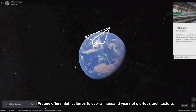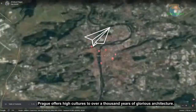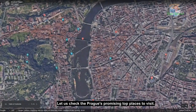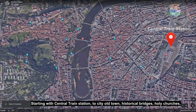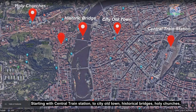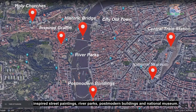Prague offers high culture and over 1,000 years of glorious architecture. Let us check Prague's promising top places to visit, starting with Central Train Station, to City Old Town, historical bridges, holy churches, inspired street paintings, river parks, postmodern buildings, and National Museum.